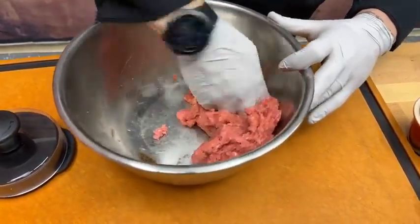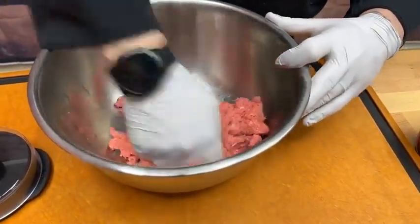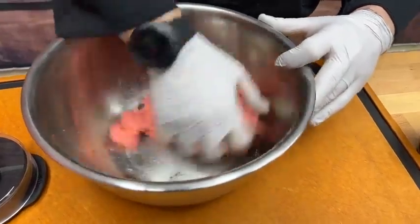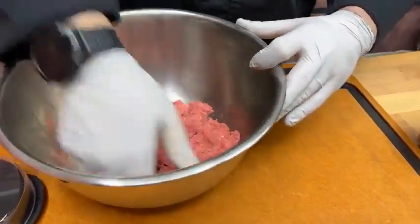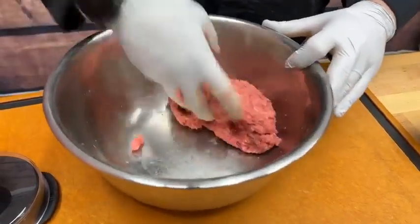I actually had two of my friends email me this week, or text me, with the same question: How do I get my burgers to stop puffing up? Well, definitely if you're using fresh ground beef, you can re-emulsify this and get that set.